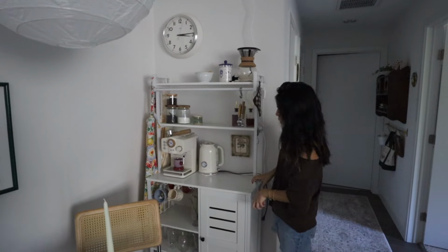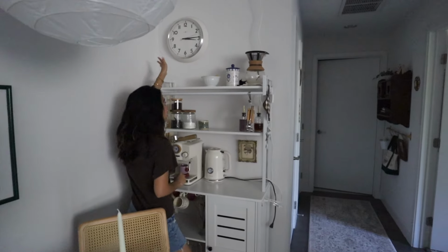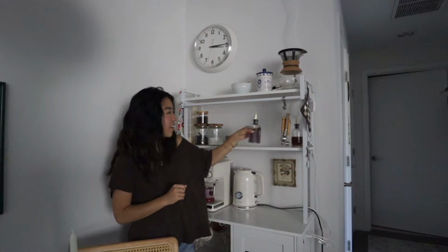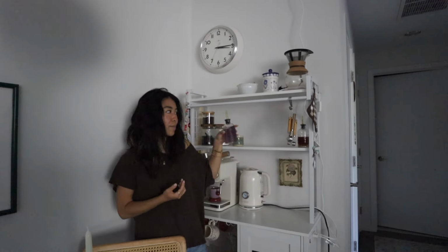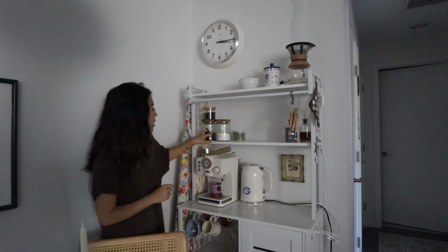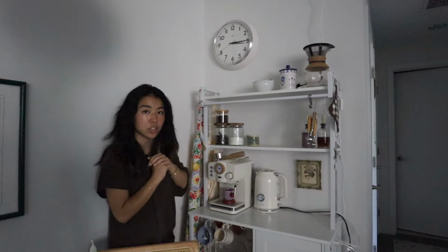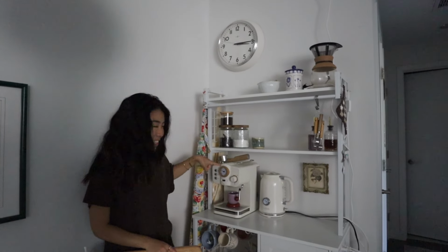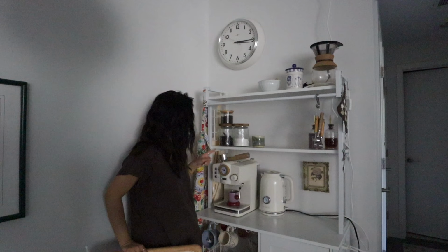This little station thing I got from Amazon. Clock up here from Target. Some of our aprons over here, and these little jars that I filled with different coffee syrups. I love these. These are from Amazon. Have these jars that hold different coffee beans and sugar. Those are from Marshalls. I get a lot of questions about this espresso machine. Alex actually got it for me, but it's the brand Swan and I love it.